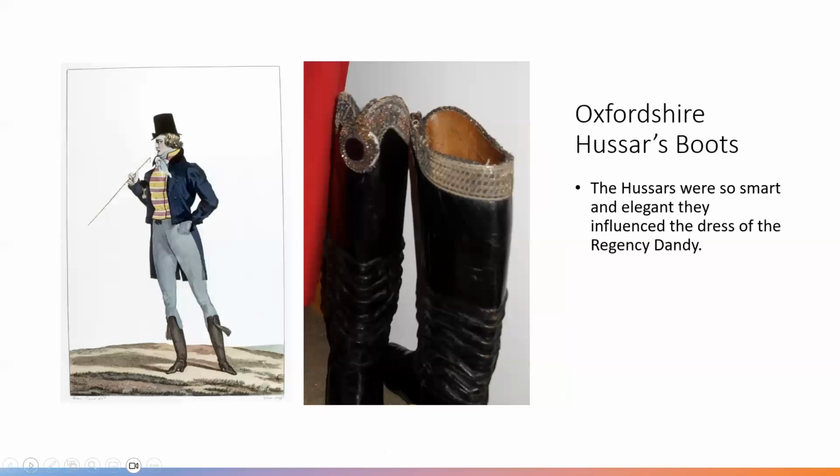Oxfordshire Hussars boots. All Hussars boots were very decorative, but these are particularly decorative. They normally have this shaped front, and here we've got braid and decoration around them. And these are particularly interesting because they have the creases put into the ankles of the boot, so that when your boot flexed, it didn't make ugly creases.